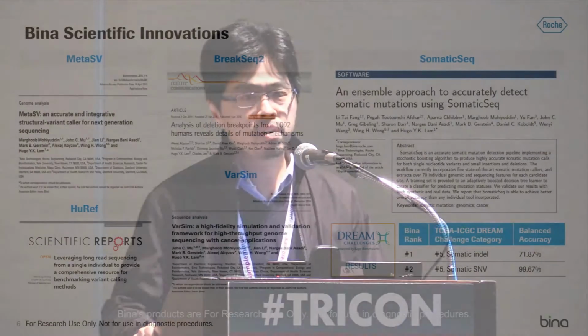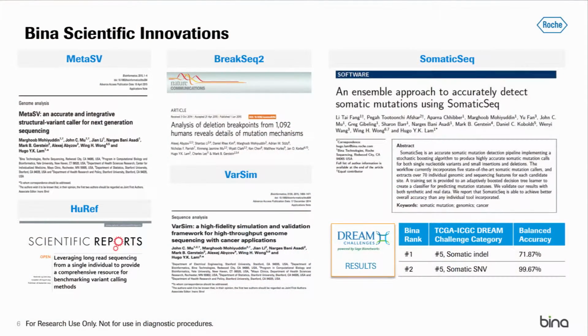So we have published a lot in the last year. For example, as you can see here, these are just some examples of our publications. We published MetaSV, an SV caller, and we also published Somatic-Seq, a somatic mutation caller, and we also have some other publications and applications. For example, VarSim, which is a simulation and validation framework, and Hugo GoSet, which is a quick mentor GoSet. I will talk a little bit more about the details in my subsequent slides about the research that we have done and the results.